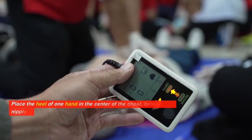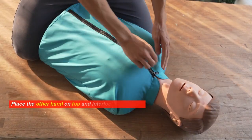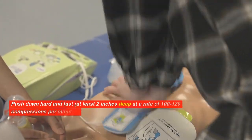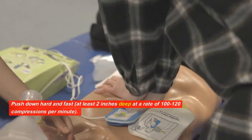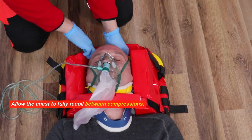Place the heel of one hand in the center of the chest, between the nipples. Place the other hand on top and interlock the fingers. Push down hard and fast, at least 2 inches deep at a rate of 100 to 120 compressions per minute. Allow the chest to fully recoil between compressions.